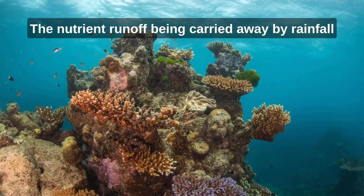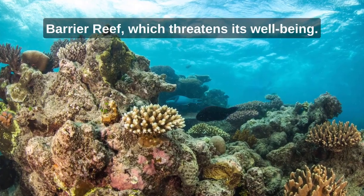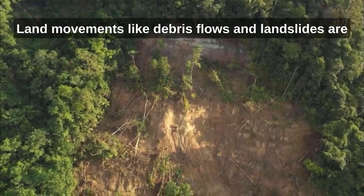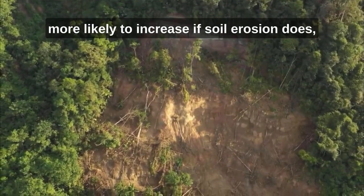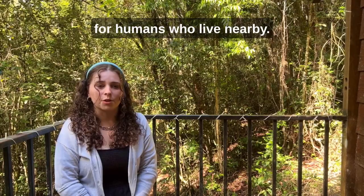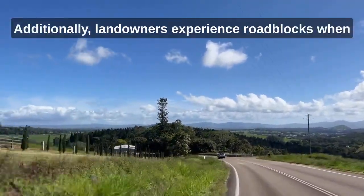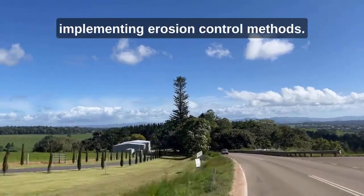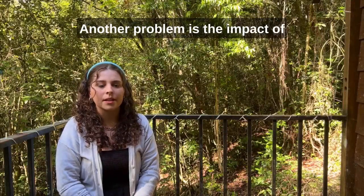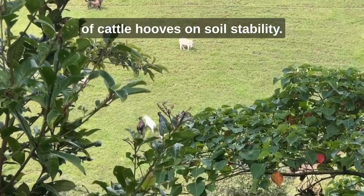The nutrient runoff being carried away by rainfall and streams eventually ends up in the Great Barrier Reef, which threatens its well-being. Land movements, like debris flows and landslides, are more likely to increase if soil erosion does, and these hazards threaten infrastructure and are extremely dangerous for humans who live nearby. Additionally, landowners experience roadblocks when trying to obtain permits for implementing erosion control methods. Another problem is the impact of cattle farming through the negative impact of cattle hooves on soil stability.